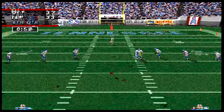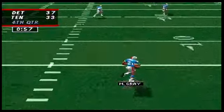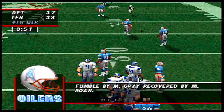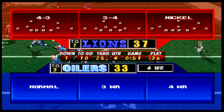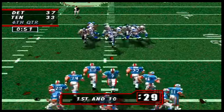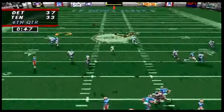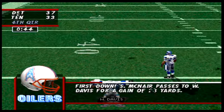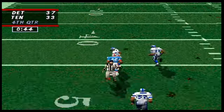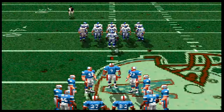Hansen back to kick it off. The ball is stripped. That brings up first and 10 from their own 25. Davis makes the catch for a gain of 28. It'll be first and 10 at the 46.